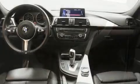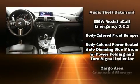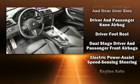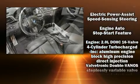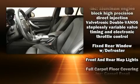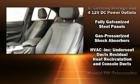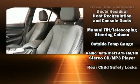BMW also prioritized safety and security with features such as dual front impact airbags, traction control, brake assist, and four-wheel disc brakes with ABS. Various mechanical systems are monitored by electronic stability control, keeping you on your intended path.